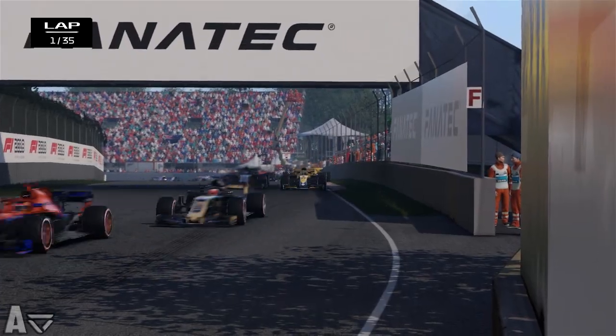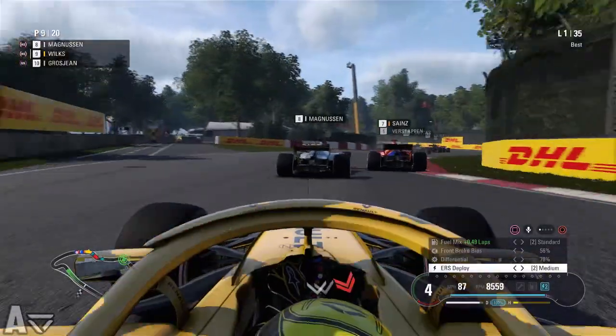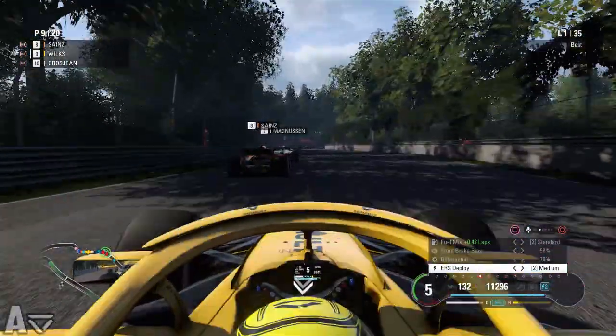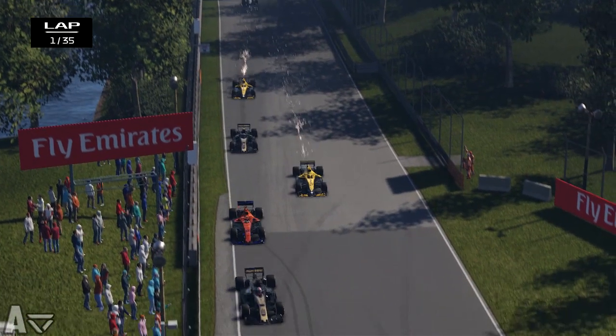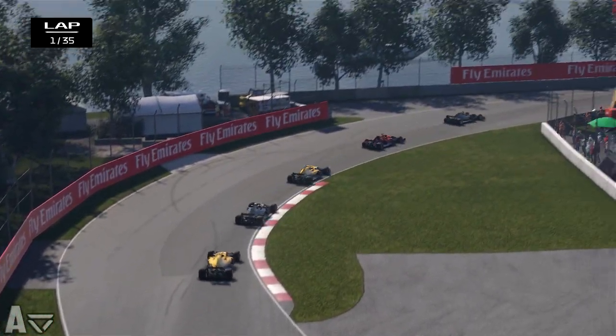And we've already been challenged by Romain Grosjean, who is thinking about putting one down the inside of us at the first chicane. And Kevin Magnussen gets past Carlos Sainz, and it looks as if they're now settling into formation, and we're trying to go down the inside of Carlos Sainz, but it's not quite working here on lap 1 of the Grand Prix.